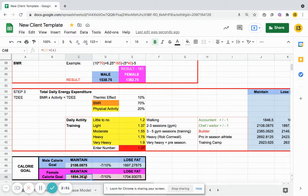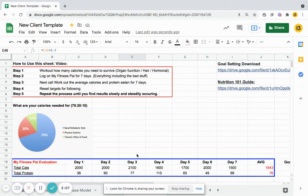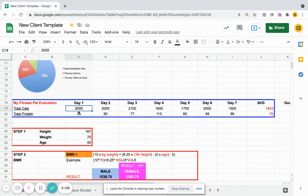Okay. Now, if we're going to maintain our body how it is at 1,900 calories, then put a 7 to 10% deficit. Our goal that we're going to set for this client is we want to start off at 1,700. Okay, we start off at 1,700. However, when this client has done it, we have then sat down with them, and typically this is what we see.